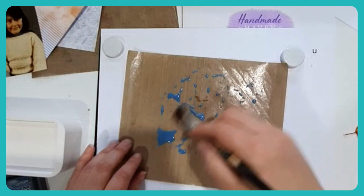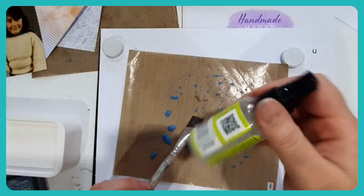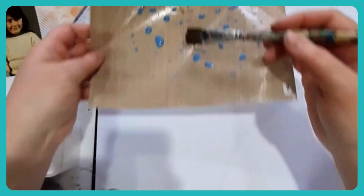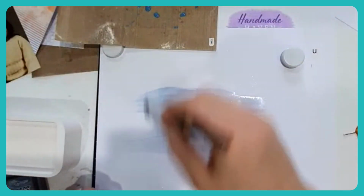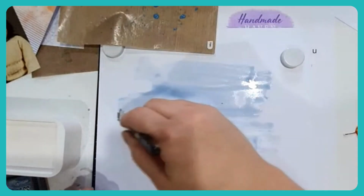Now, this pigment powder, you can actually just mix in with your water, so it is in your bottle ready. So this bottle does actually have some in it, but I wanted it a bit more shimmery. You may not see it on camera, but it will make a shimmery effect. So I'm just going to move that off so I can brush it on here. Oh, you can see this shimmer, yes. Good, good.